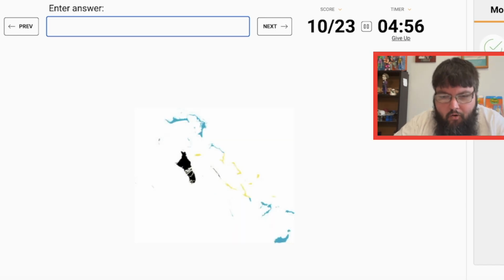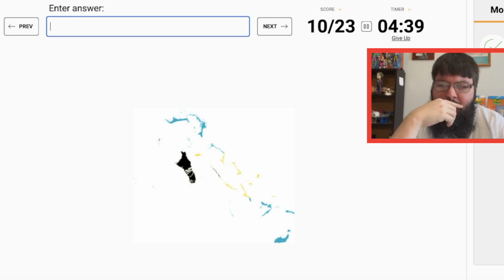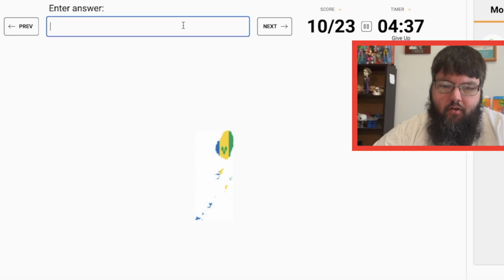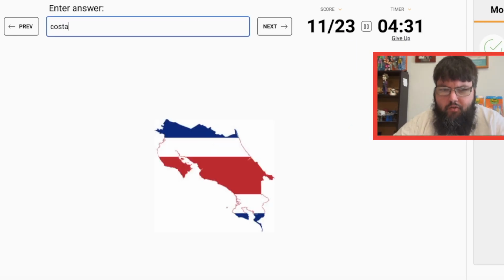I see some yellow. I see a little bit of black. Is this maybe, I don't think it's St. Lucia. Oh, it's Barbados. Wow. It is not Barbados. I thought it was Barbados because it looks like the trident in the middle, but I guess that's not the right colors. What is blue? I don't know. I'm going to have to skip that one. That one's hard. This is St. Vincent and the Grenadines. Costa Rica.